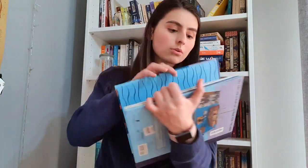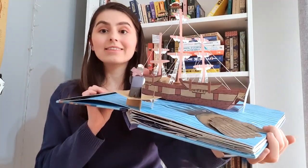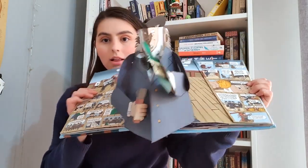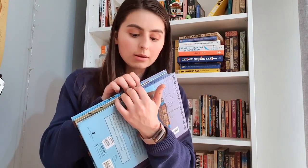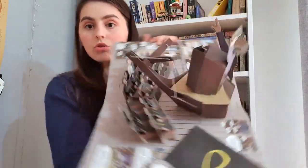But look at this. Wait, are you ready? How amazing is this? Look at this. Insane. Let me show you some more. Like, how insane is this? This is the best pop-up book I've ever had. And it was so cheap as well because I got it from the secondhand bookstore, obviously. And like, look at this. So beautiful.